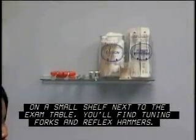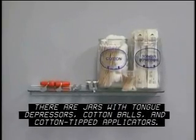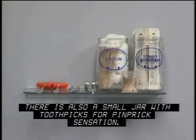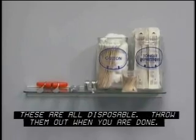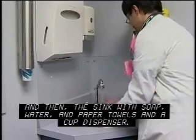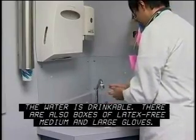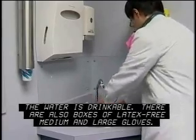On a small shelf next to the exam table, you'll find tuning forks and reflex hammers. There are jars with tongue depressors, cotton balls, and cotton-tipped applicators. There is also a small jar with toothpicks for pinprick sensation. These are all disposable. Throw them out when you are done. Next to the sink, there's a small jar with alcohol wipes, and then the sink with soap, water, and paper towels, and a cup dispenser. The water is drinkable. There are also boxes of latex-free medium and large gloves.